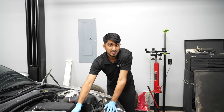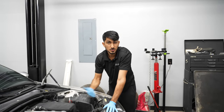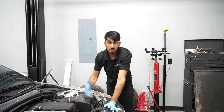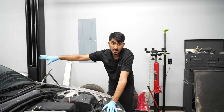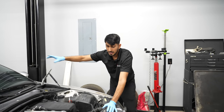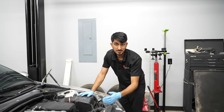So I got the Vanos reinstalled, and as I was installing that, I noticed we're missing a bunch of stuff, a bunch of screws, bolts, the heater valve, a couple of connectors and stuff like that. And we also have a bunch of stuff that's missing inside. So Selena's gonna tackle the inside while I figure out the engine bay. So hopefully we're able to get the car to start soon.